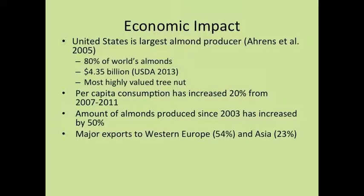The United States is the largest producer and exporter of almonds in the world. According to the USDA, in 2012, the value of the utilized portion of the almonds sold in the United States was $4.35 billion. This makes almonds the most highly valued tree nut produced in the United States by about $3 billion. Almonds have the fourth highest yield of tree nuts produced in the United States, but require the largest amount of land. The amount of almonds produced since 2003 has increased from 1 million pounds to 2 million pounds.